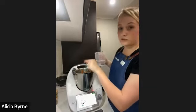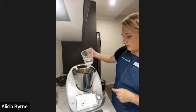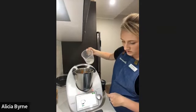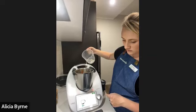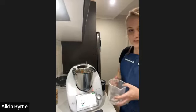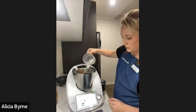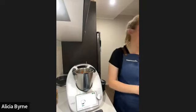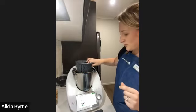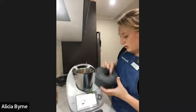So we put the chopped tomatoes in. Now I've just got 200 grams of water. Get close. I love that the Thermomix is actually to the gram with all of its measurements. So it becomes a bit of a test to see who can get it right on with the measurements.